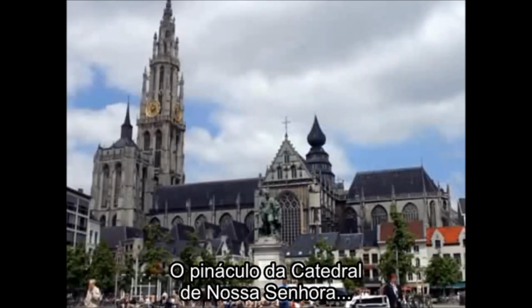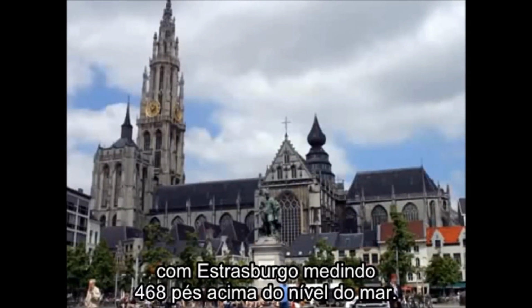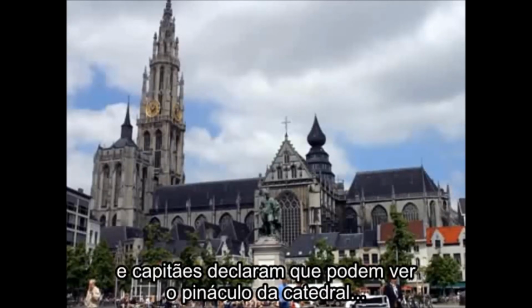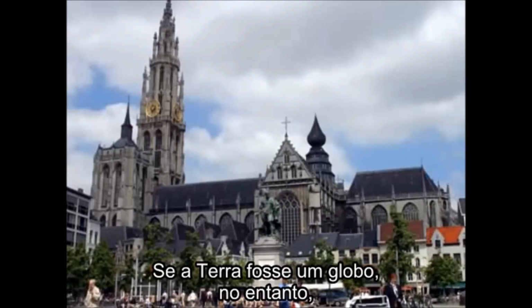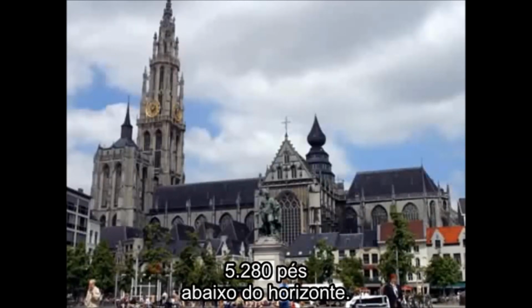92. The Notre Dame Antwerp spire stands 403 feet high from the foot of the tower, with Strasbourg measuring 468 feet above sea level. With the aid of a telescope, ships can be distinguished on the horizon, and captains declare they can see the cathedral spire from an amazing 150 miles away. If the Earth were a globe, however, at that distance the spire should be an entire mile, 5,280 feet below the horizon.